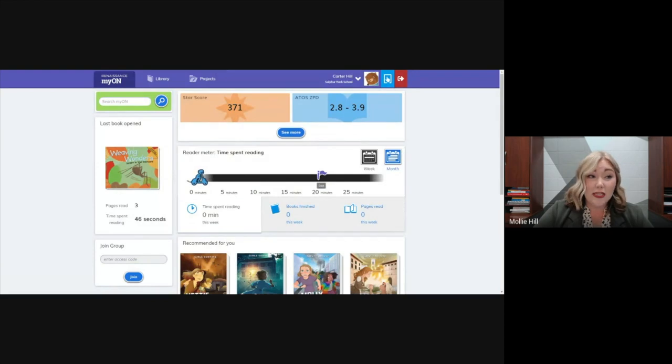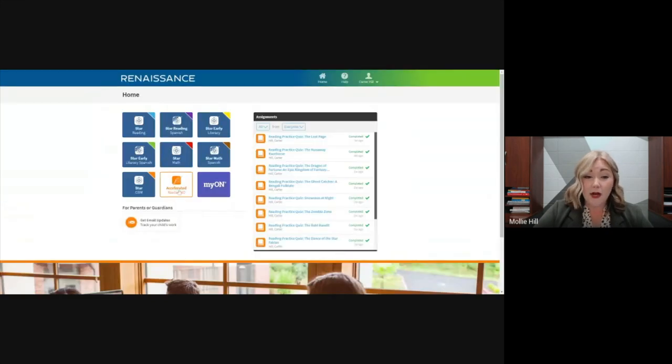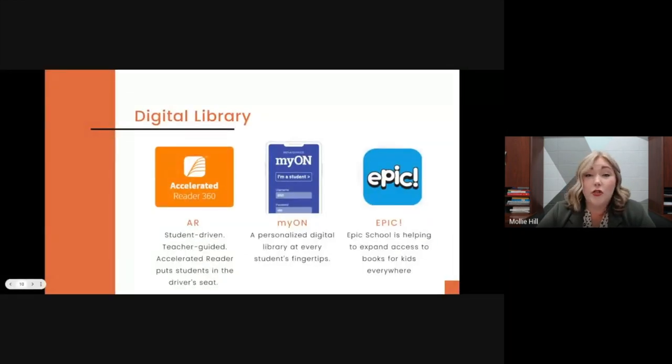And then once they're done reading that book, they can pop on over to Accelerated Reader, or go straight from Mayan, and take a quiz and show their teacher, hey, I read this book and I really liked it and I understood what was going on. So those are both really great resources for your student to access text when they're not in school.